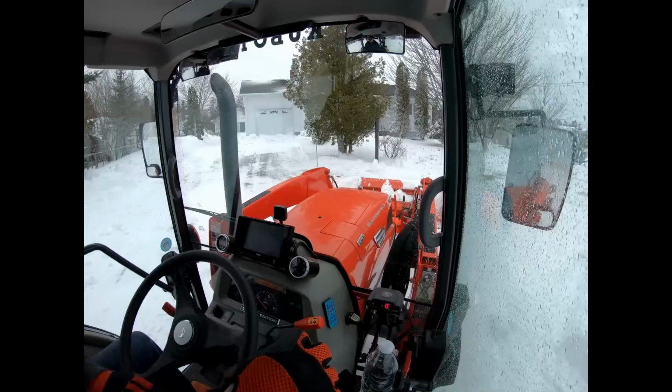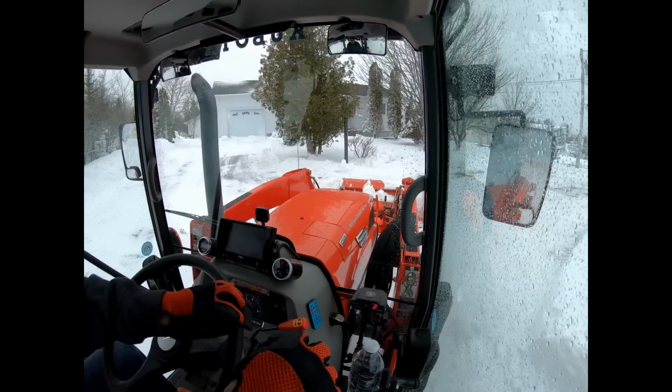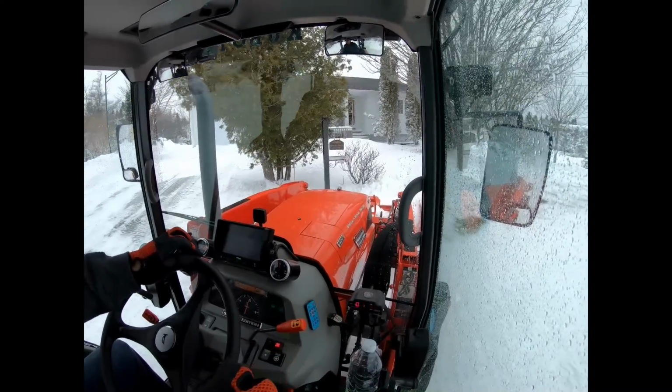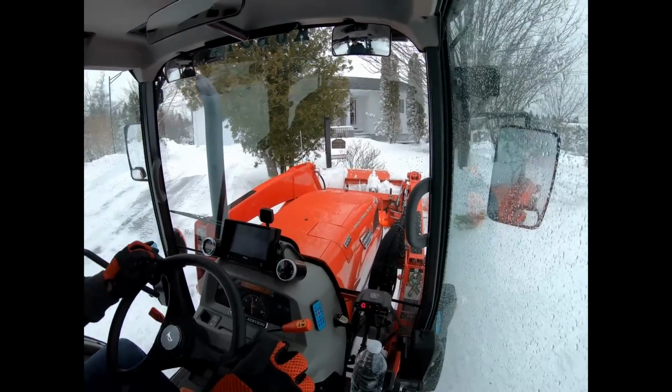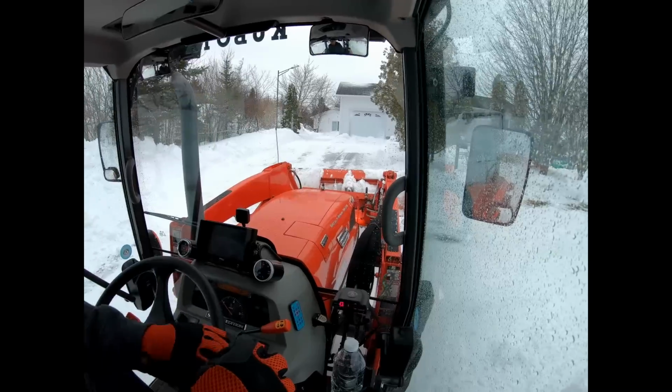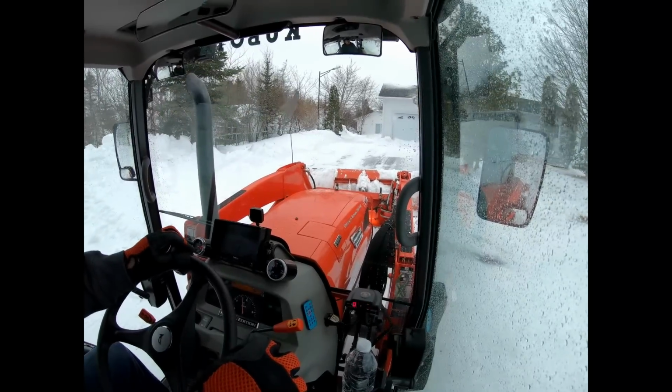Approximately 4,000 people lost their power last night. We didn't, so we were lucky that way, but we had the backup generator anyway. So, but it seems like the people who are prepared for it never lose the power. It's just the way it is.